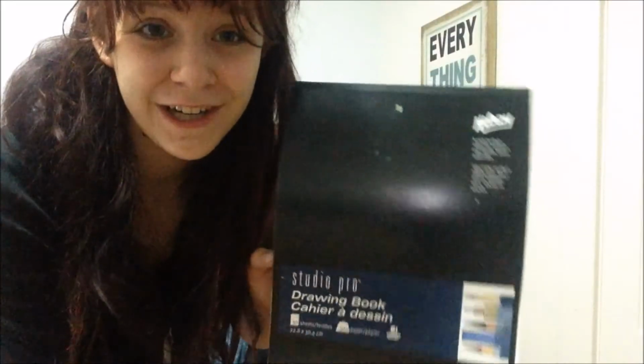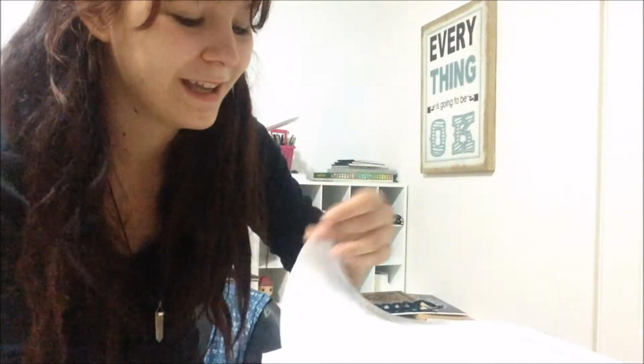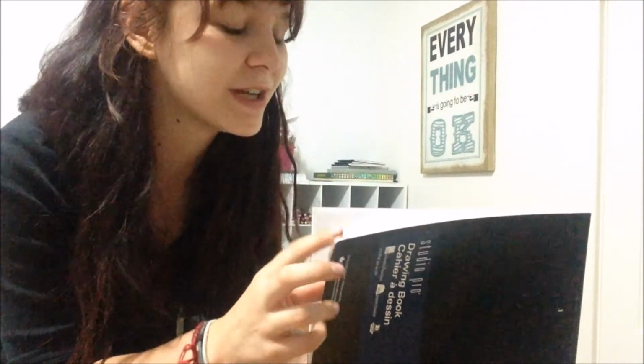Here's a Hilroy sketchbook that I didn't know I had that I found just now when I was cleaning, and it has an environment study from 2014 and then some really light sketches on the next couple pages and then pretty much nothing for the rest of it. I didn't even know this was a thing, but the paper feels really good under my fingers right now, so I might try to draw in it when I finish filming this video.